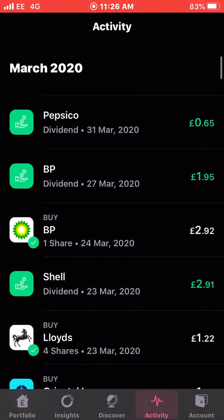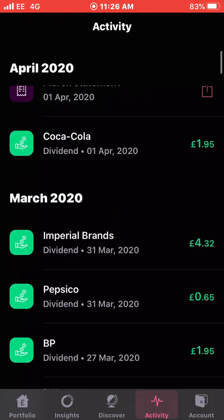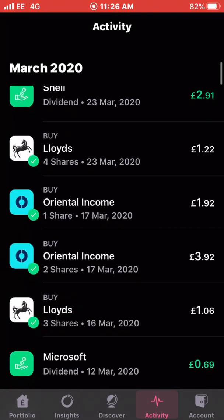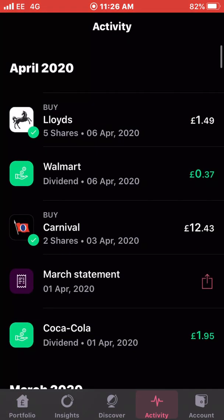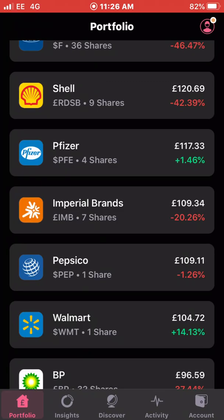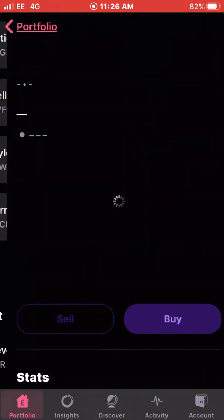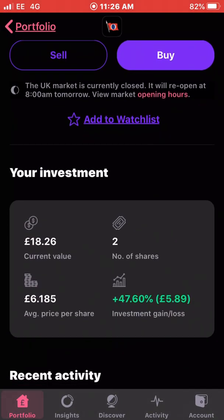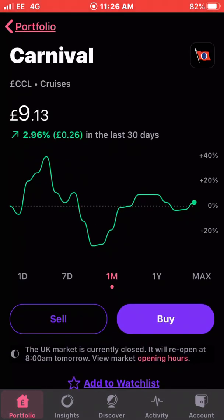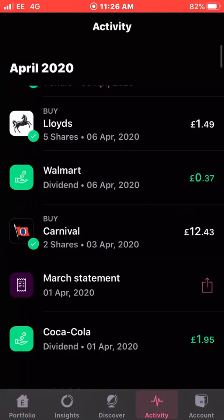I'll just be going over a couple of buys I've made recently. So you can see I've bought BP, Lloyd's, and one of my recent purchases was Carnival, which was on the 3rd of April, which obviously was quite a good buy for me, as they have shot up since I bought them. I'm up 47%, which was really good time in the market. You can't always do it, but I know they have suspended the dividends for the time being, but the growth on the stock in the meantime for me has been really good.